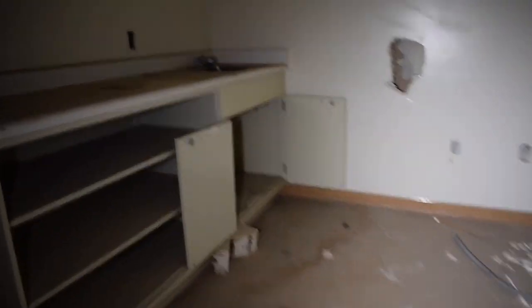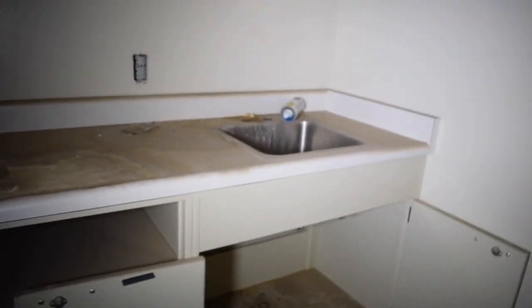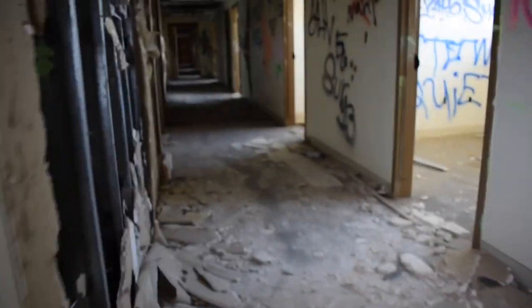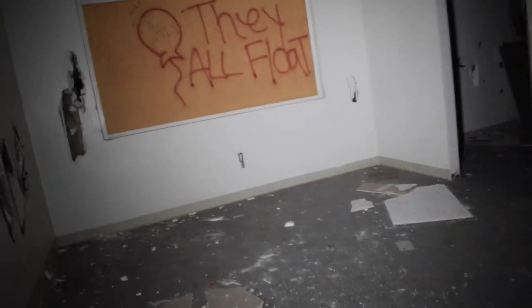Ooh, there's another cupboard in here with the sink. It still has the curtain on the wall too. And a couple little cupboards and stuff left behind. Oh, this room's pretty big. Maybe like the lunch room for staff or something.